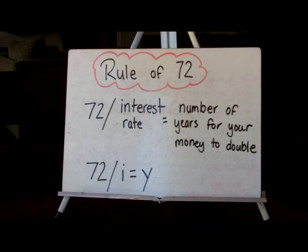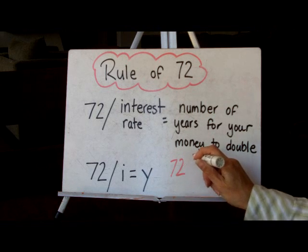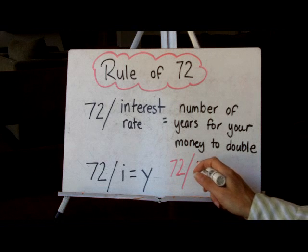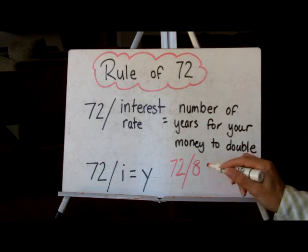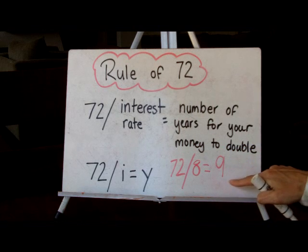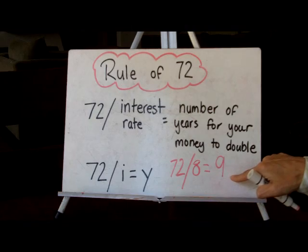Let's do a quick example. 72 divided by, let's say you're getting 8% annual interest. We're going to do annual. So 8%, I'm just going to write 8 here. Equals 9, and this 9 represents the number of years. So every 9 years, your money is going to double.